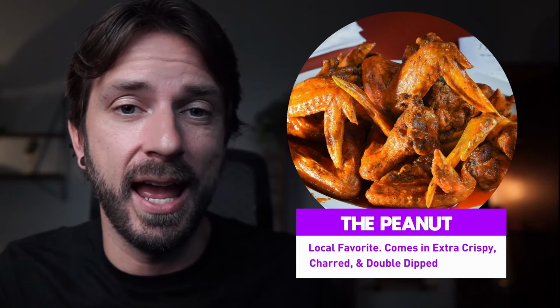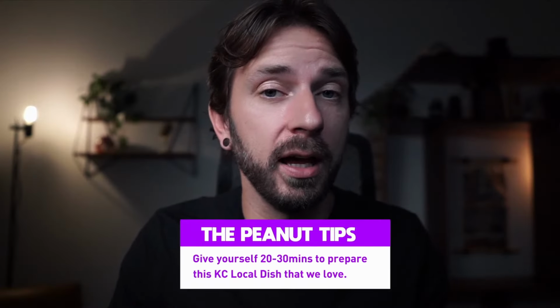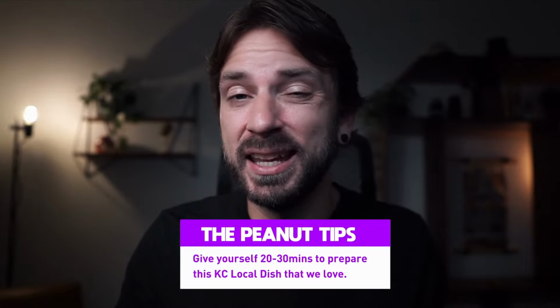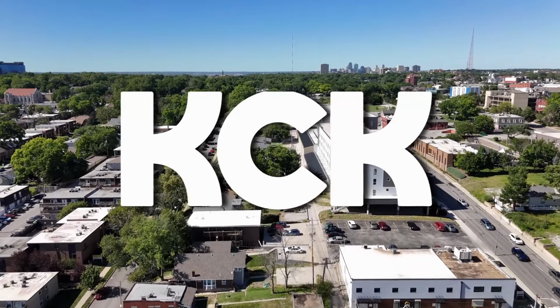Now, the Peanut is a local favorite here in town, and you can order wings that are cooked extra crispy, charred, or double dipped. Be sure to allot yourself enough time because it does take about 20 to 30 minutes to prepare them. If you're craving tacos, you have to head over to Kansas City, Kansas, or KCK as we refer to it here, and check out their taco trail.